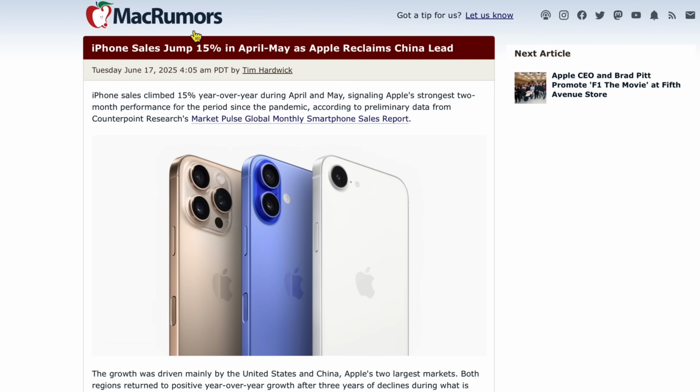Okay, some good news for the Apple iPhones. I guess maybe a month ago, I talked about how Apple was losing its reign on the iPhone and other phones are starting to beat it in other countries. Well, it looks like Apple had a really good month or two here. So it says right here, this is actually from MacRumors, iPhone sales jumped 15% in April, May, as Apple reclaims China lead. So iPhone sales climbed 15% year over year in April and May, signaling Apple's strongest two-month performance over the period since the pandemic.